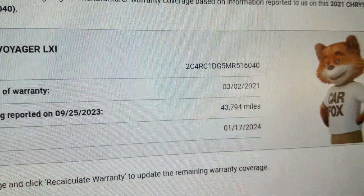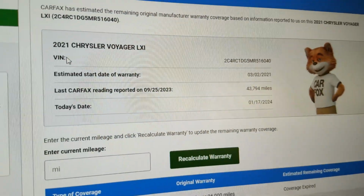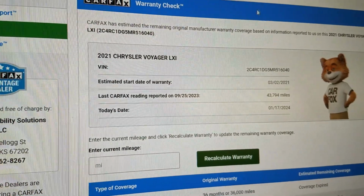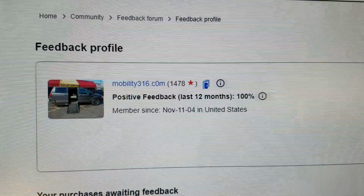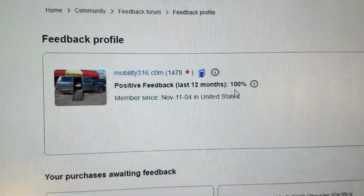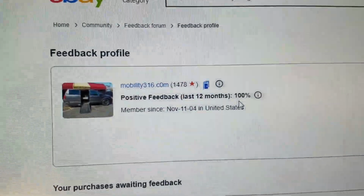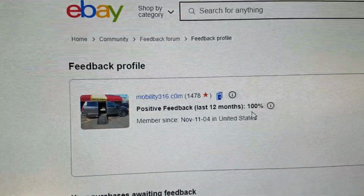So it meets the specs to be under the full factory Chrysler powertrain warranty until March 2nd, 2026, or 60,000 miles, whichever comes first. And no matter who you do business with, find them online, look up their reputation. Find us on eBay, 1,478 transactions. Every single one of those transactions left us positive feedback. That's 100%. I'd say that's a good reputation right there.